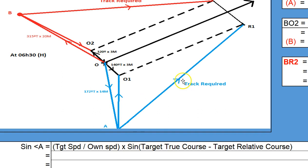So what we need to do is say, okay, in this vector triangle here, we've got from O to A and then from A to O1. The combination of these two vectors, from O to A to O1, moves from O to O1 essentially. So OO1 in this case is the resultant. That means that this vector plus this vector must be equal to OO1.